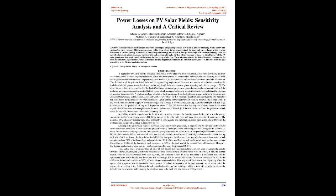Introduction. In September 1882 the world's first coal-fired public power plant was built in London. Since then, electricity has been considered one of the most important elements of life and development for mankind, and since then this industry has moved from one stage to another and extended to all populated areas. However, its economic and environmental problems cannot be overlooked. The fluctuation of the price of fossil fuels, their approaching depletion, and the amount of pollution caused by traditional electric power plants that depend on burning fossil fuels, which cause global warming and climate change.